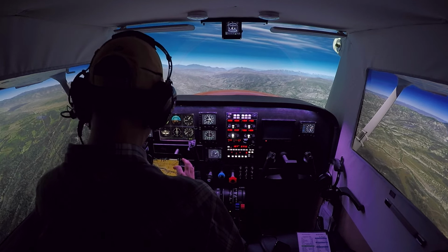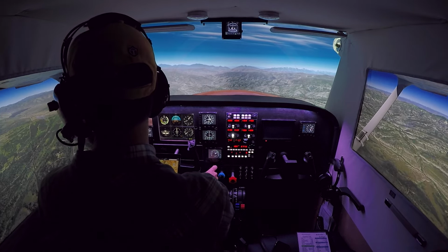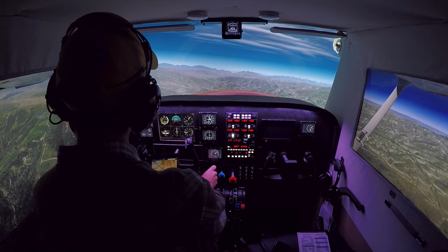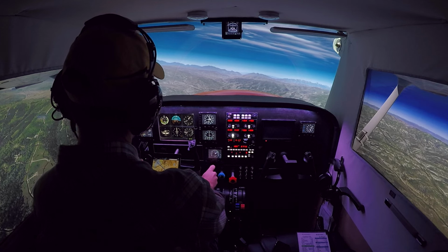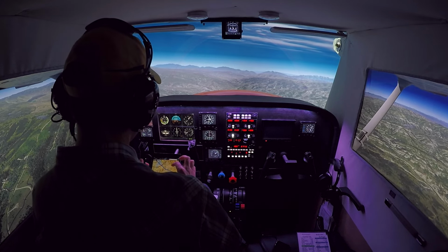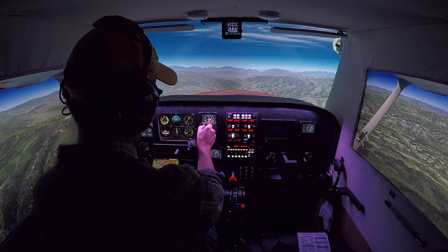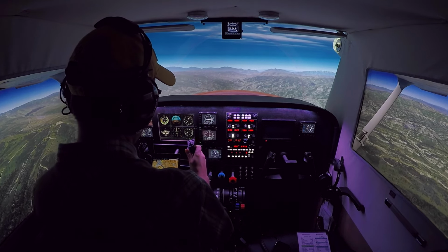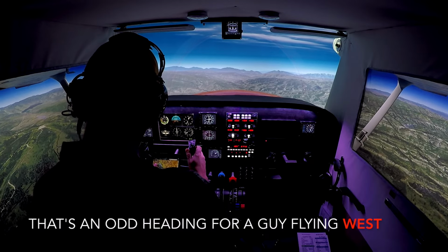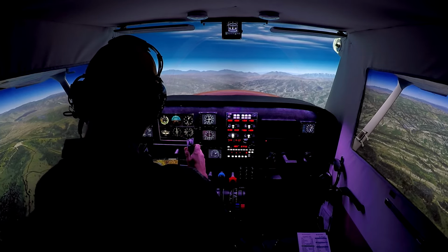There's the power lines, right where they are supposed to be. It's pretty cool when the underlying mesh is so accurate, you can really fly VFR with the charts. Get a tracking to the VOR here. About 3 degrees. Yep. Good, we're right where we're supposed to be.